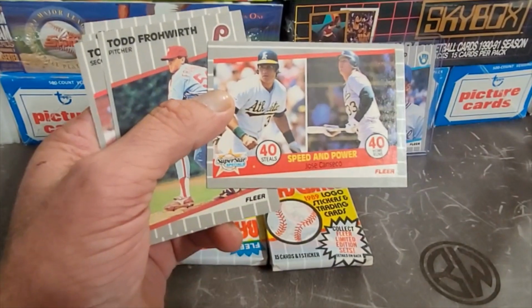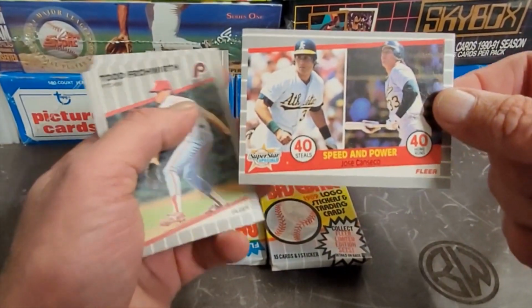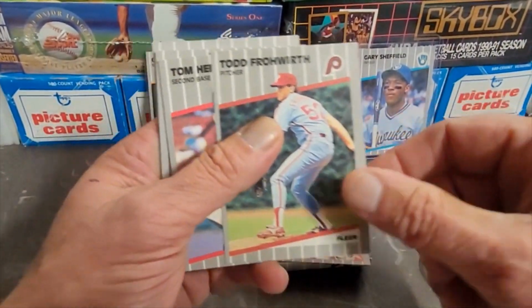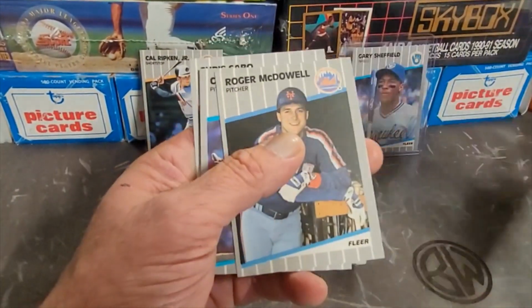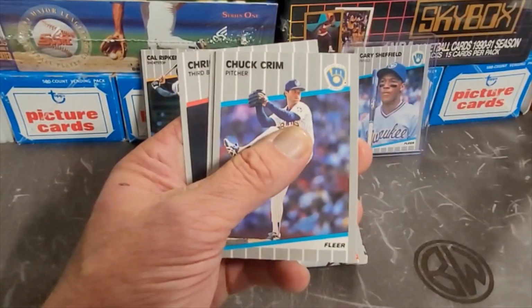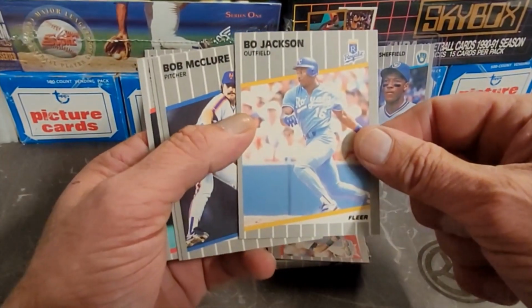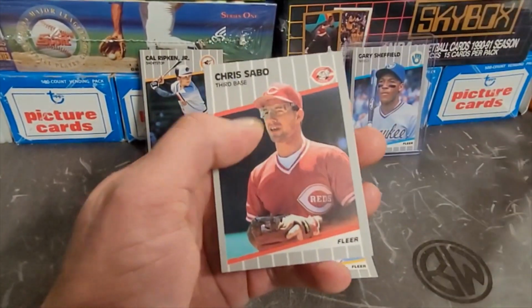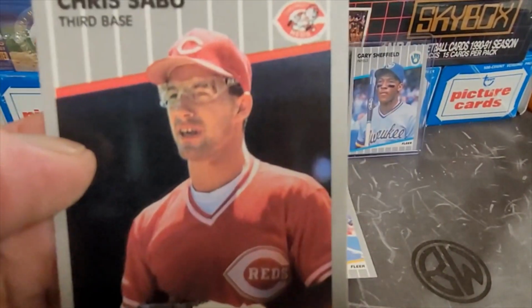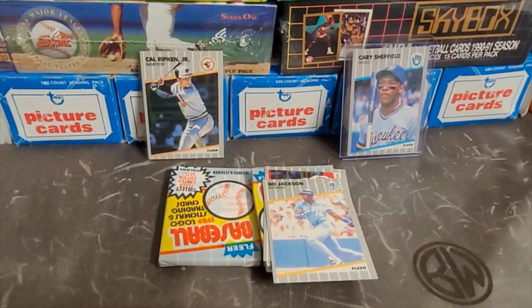Bruce Ruffin, Pete O'Brien, Andres Thomas, ooh, speed and power, nice, very nice 40-40 Canseco card. Nice highlight card there. I'm going to frapper that one up. Got Todd Frohwirth, Tommy Herr, Roger McDowell, Chuck Crim, Bo. Nice Bo Jackson card there. Very nice. Bob McClure, Scott Bailes, and those glasses on Chris Sabo, those eye goggles. Those eye goggles that boggle the mind.